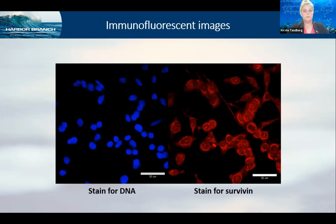So here are some of the images we're able to obtain from this assay. In the blue, you can see that the cells are stained with a nuclear stain that binds to the DNA and labels the nuclei of the cell. And then in the red, we have an antibody stain for survivin. So we can literally visualize the survivin protein in the cells.